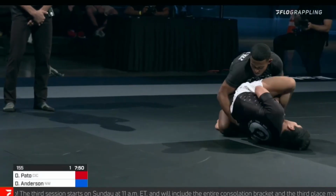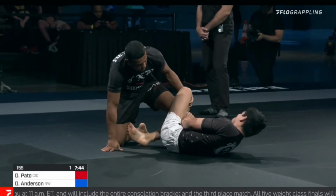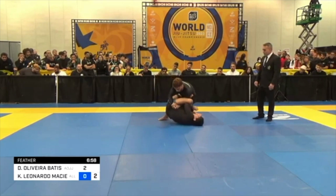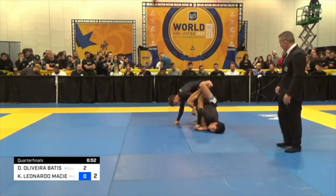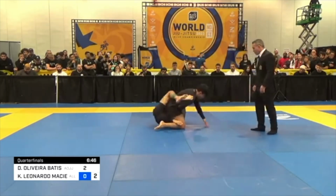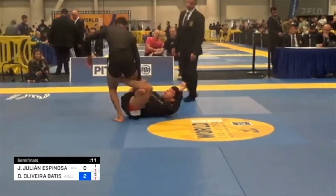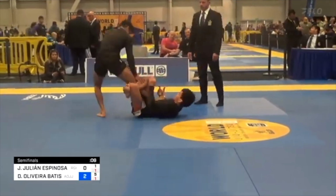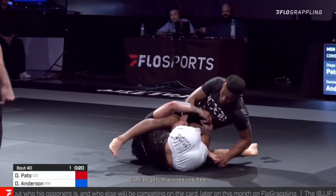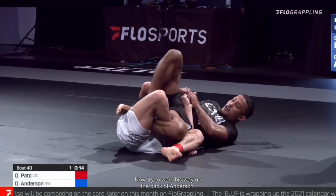Exhausting this can be for the person on the bottom when you're active going from side to side here. He gets outside ashi here again. He's got over grip on that leg there, like an ankle. The 50-50, and a sick calf slicer position. Damien gets that knee line free. Pato, grip to the hips now, trying to work his way up the back of Anderson.